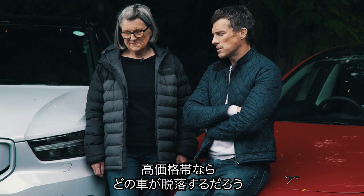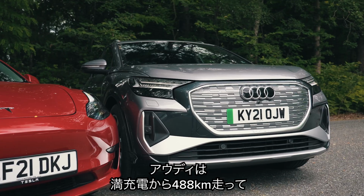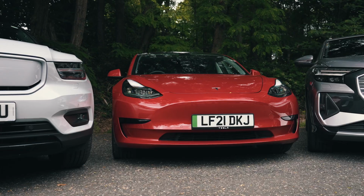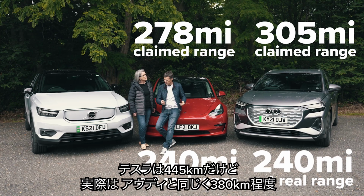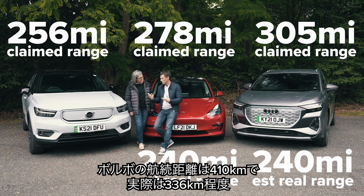Now it's time to decide which of these cars you want to reject. But before we do, let me talk you through their ranges, because that's obviously very important. Audi says this car will do around 300 miles on a full charge. Real world, you're looking around 240, 230. Tesla, 280 miles, according to Tesla, and it'll do around 240, 230, same as the Audi. This Volvo is supposed to get around 260 miles on a full charge, but you're probably looking at around 210 miles.